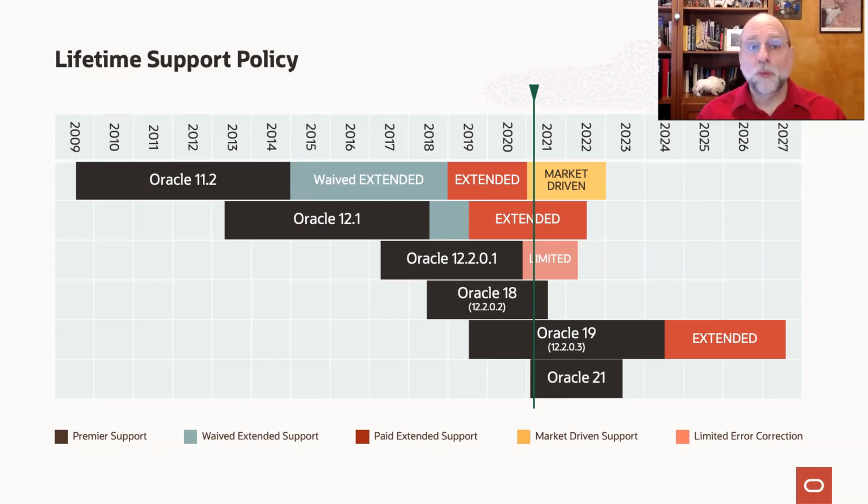And most customers wisely don't want to operate their database when they can't get access to fixes for known security vulnerabilities, for example. Now, there's a difference between each of these databases in terms of where we are in the life cycle. The older ones, such as 11.2 and 12.1, are in a period where, in order to get those patches, you need to be paying for support, either market-driven support from Oracle ACS, which stands for Advanced Customer Services, or for 12.1.0.2, extended support.